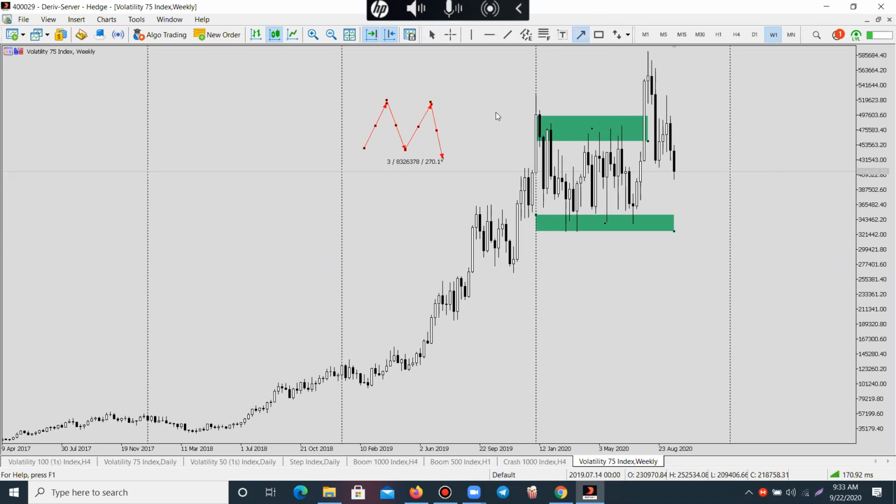Market comes down, creates a level of liquidity. Then we take out liquidity. This is our level of liquidity. On top, we took out that area. Then we have another one that is down. Then the market is gonna come down again.